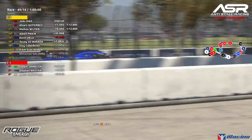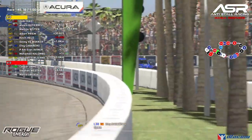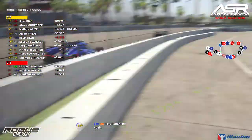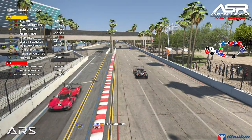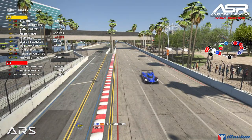Yeah, he's got steering damage there. Meatball. Pit visit. Yeah, really unfortunate. The strategy looked like it was paying off. The lap times were consistently quicker than the leaders. He was going to make up that time.